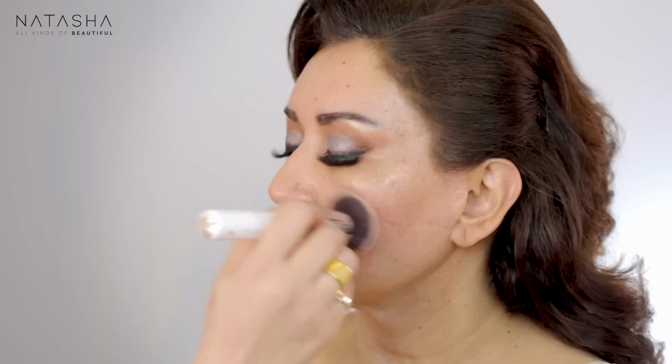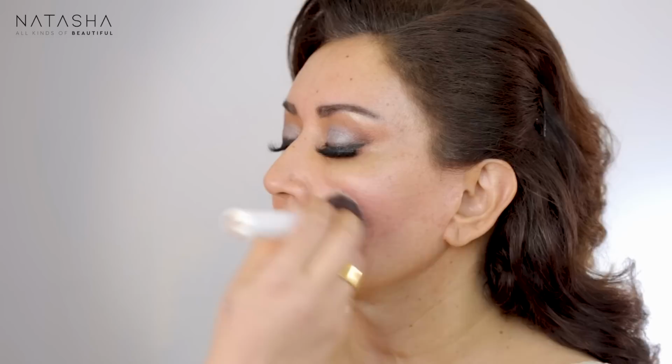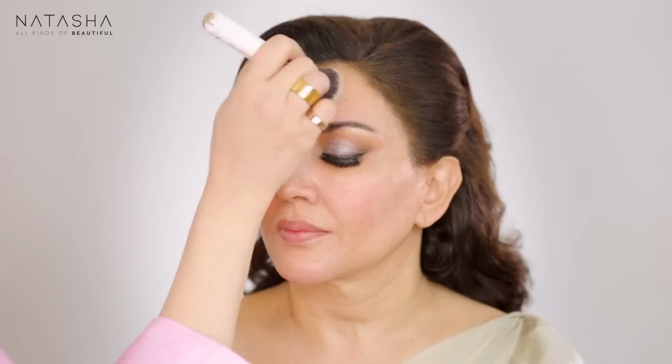and I'm going to apply that over her face, chest, just using a Morphe brush again. It's like a buff brush here, just using that on her lip also. I'm just gonna apply it everywhere.